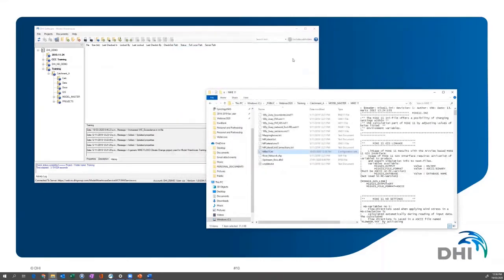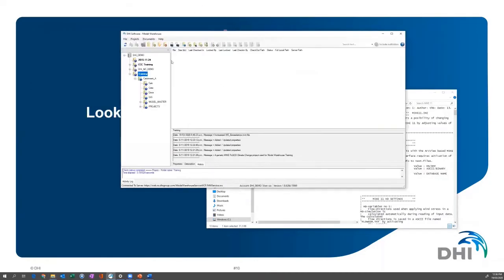And I close this. So in the model warehouse, if I check the status of my files, it is going to compare the revisions of my files locally on my computer, on the location that is mapped, with the files that are in the model warehouse. You can see these flags have now changed and I have some warnings. I have 4 folders that are fully synchronized, so whatever I have locally is the same as what's in the model warehouse. I have model master that has a warning flag.